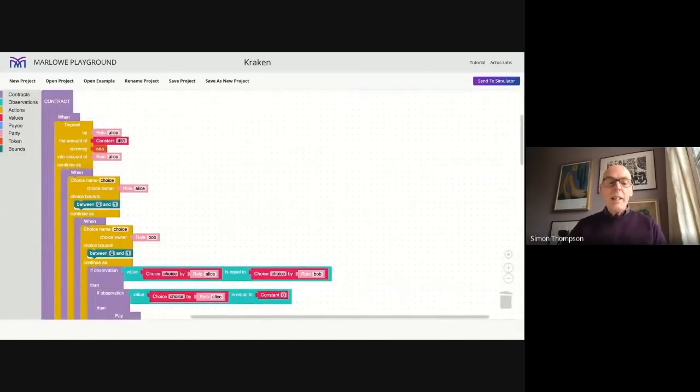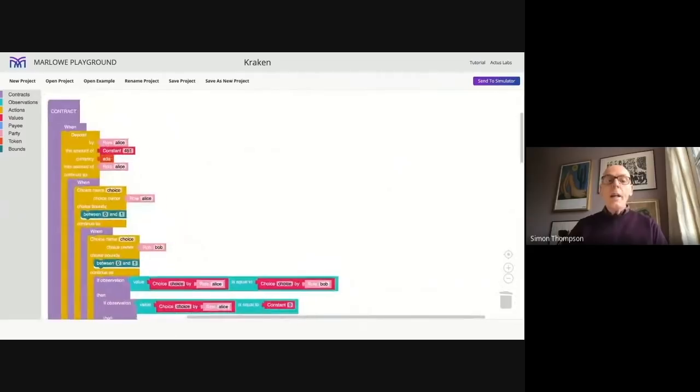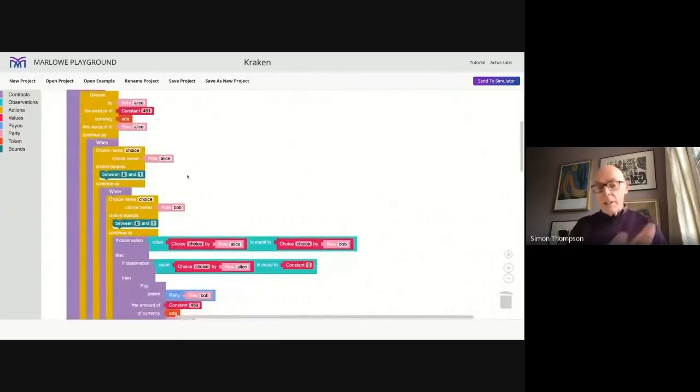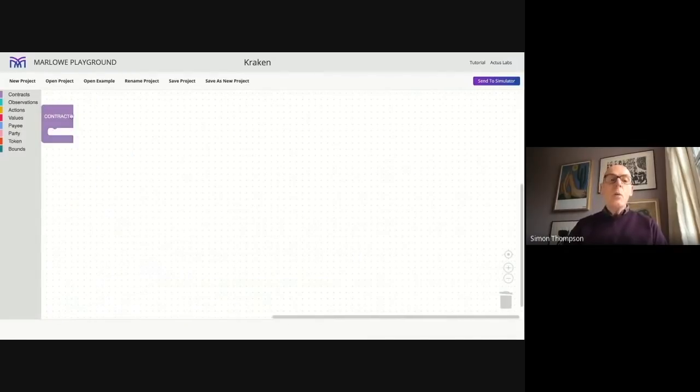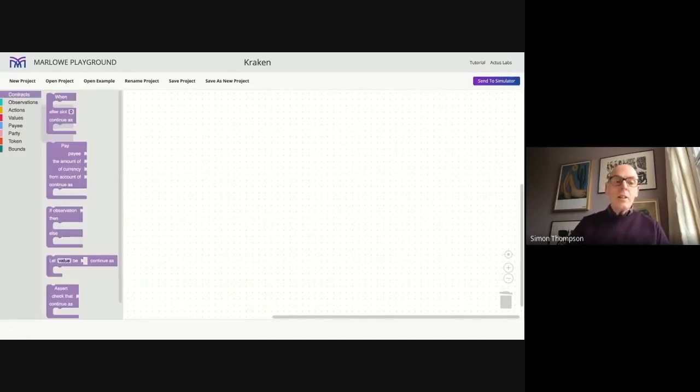But let me also show you, we have the visual version of Marlowe. And what we're seeing here is a way of building contracts. This is a visual version of the contract we were playing with in the simulator. But we can use this, if I click on here and delete, we can build a contract up from scratch. And how we do that is by using these menus on the left-hand side. And if I click on contracts, this shows me there are 5 different ways of building a contract.